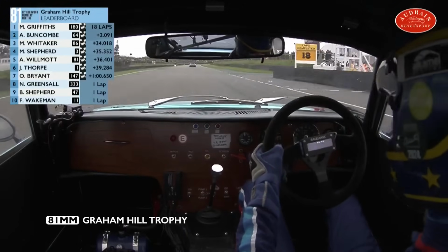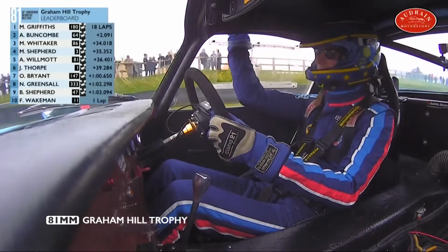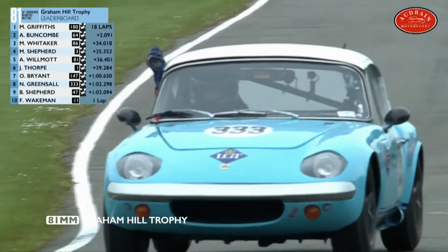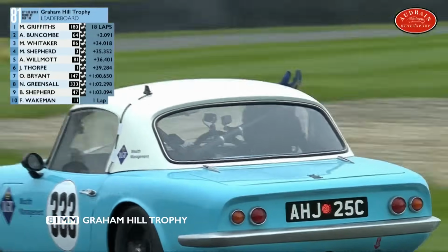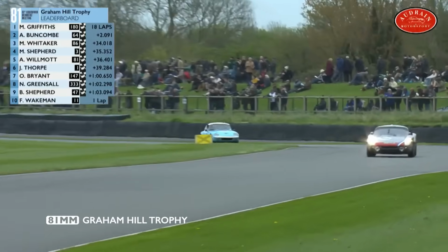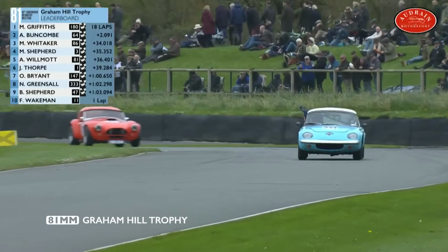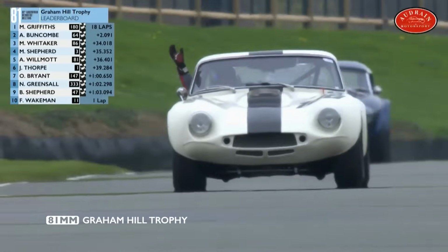And then the battle that we saw earlier, Ollie Bryant gets 7th, Nigel Greensall gets 8th in the end. Bill Shepherd and the AC Cobra couldn't quite keep up with those two, but it was a wonderful race that we saw between them slightly further down the top 10. But it's Miles Griffiths from Alex Buncombe, top two, and 3rd place, as you say, for Mike Whitaker. In the end, it was a great result for Mike Whitaker.